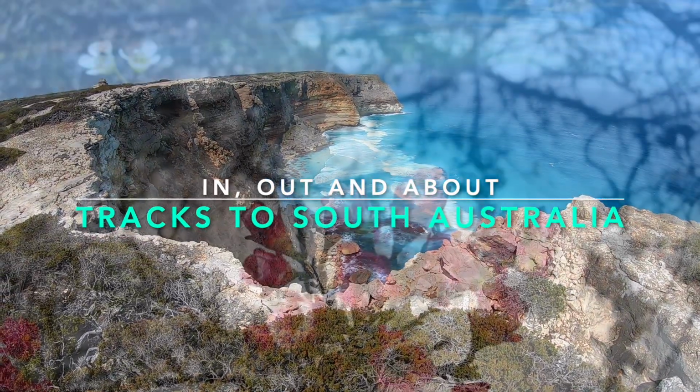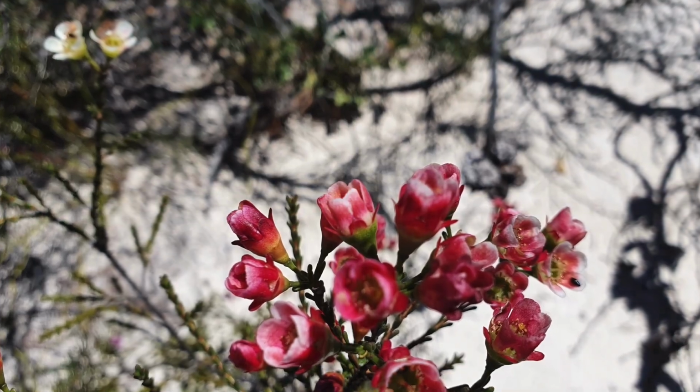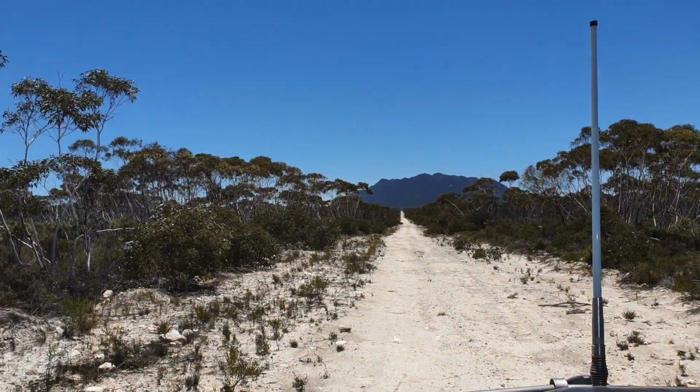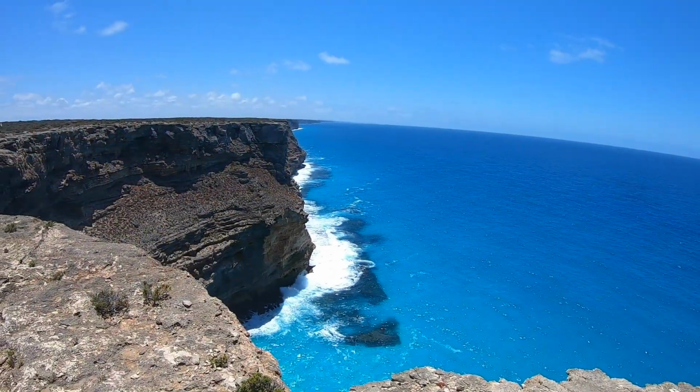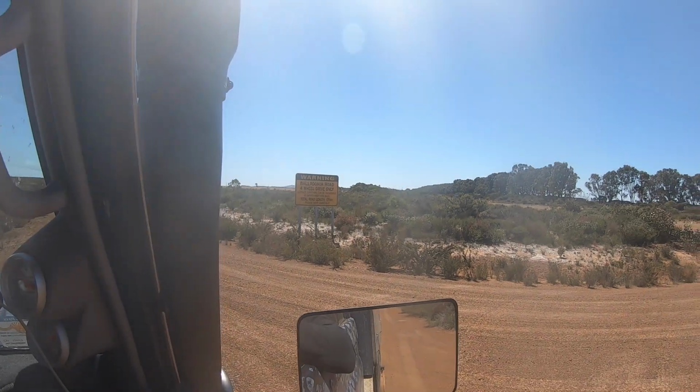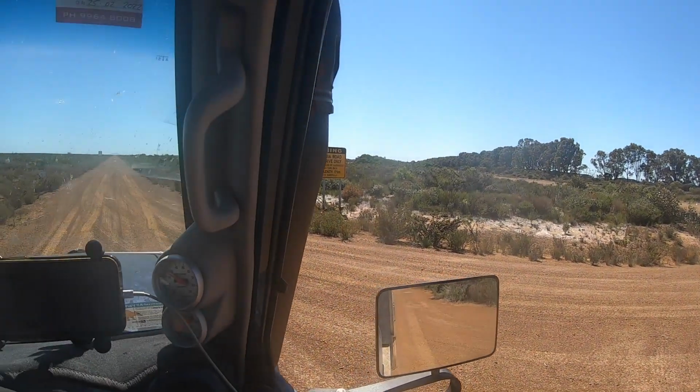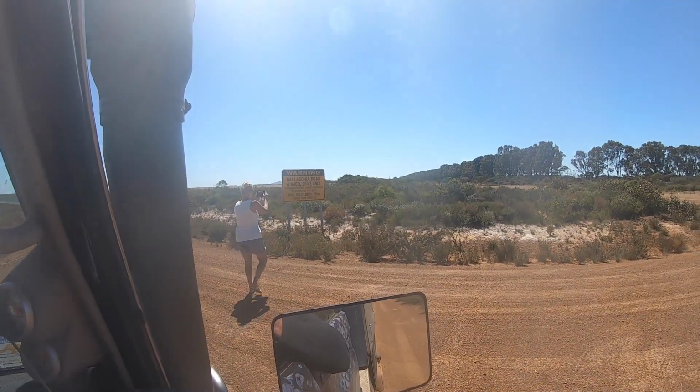Another nice view. And look, the road's closed. Great Australian Bight. Punters heading east from Esperance. Been driving for about an hour and a half, I suppose.